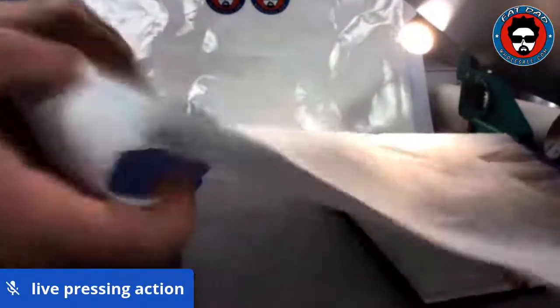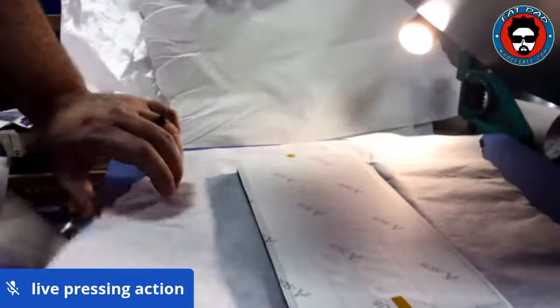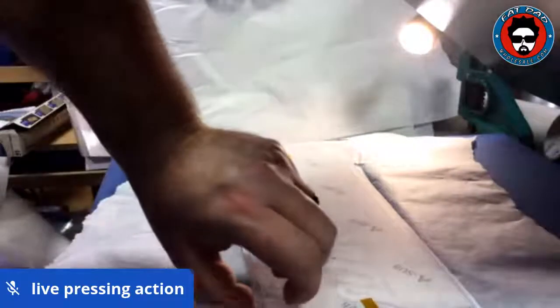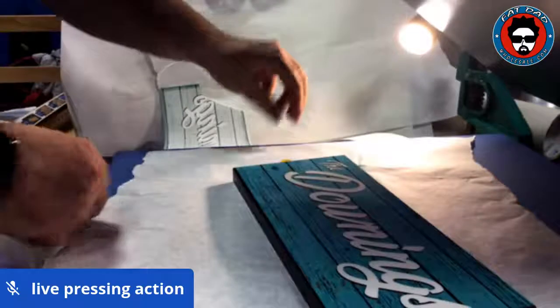Boom. Oh, so that all stuck. Woo! So that was some pressure. Let's see how that pulled off. You see that all bounce down there? That was amazing. So we'll get that off. Oh, yeah. Still perfect. It's hot, though. It's hot, hot, hot.